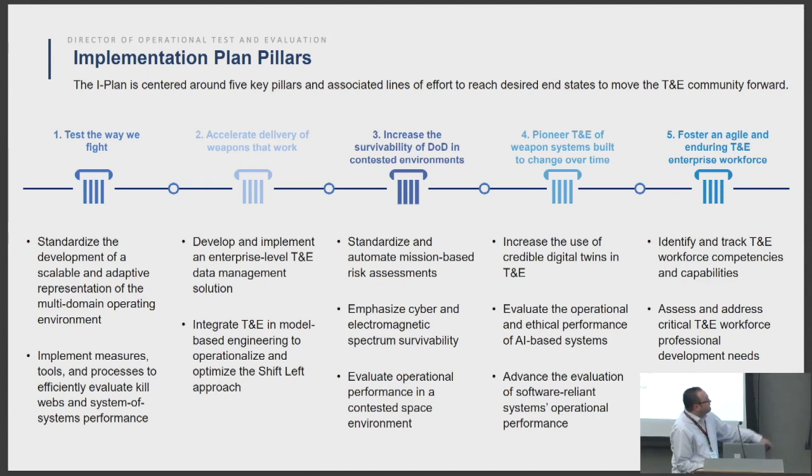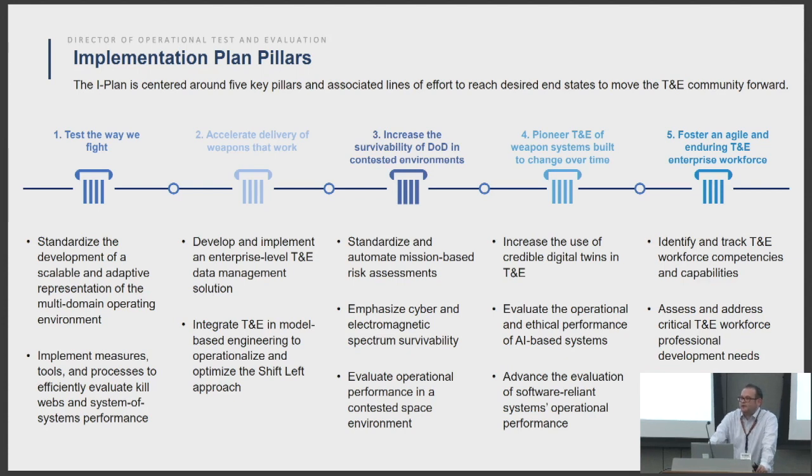Okay, number 3. I've got 10 more minutes. Increase the survivability of DoD in contested environments, right? The threat is real, the threat is out there, and it comes in many different flavors and forms. Two forms are the electromagnetic spectrum or electronic warfare, whatever you want to call it, and another form is cyber, right? We need to be laser focused on these two threats to the survivability of our systems and operators.